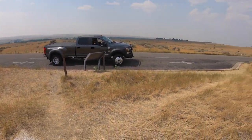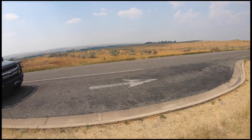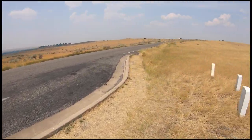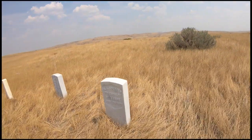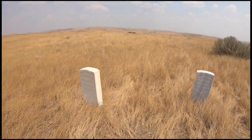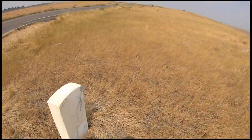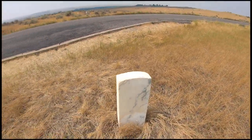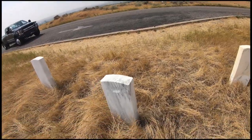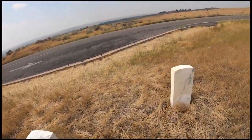This is where Lame White Man had a battle. I saw him across the road over there too. We'll check them out here in a minute. But so far, none of these have names on them. They were stripped of all the clothing and the gear. That one doesn't have a marker number. That's 141. So that had to be 142 and 143.